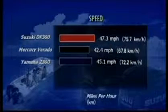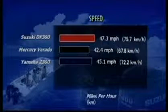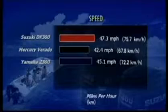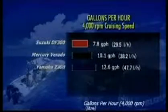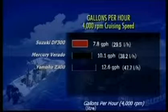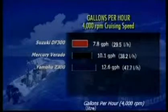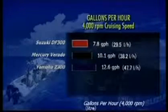Here's what we found. The Suzuki DF300 is 4 miles per hour faster than the Verado and 2 miles per hour faster than the Yamaha Z300. Yet, with all that speed, the DF300 is more fuel efficient. At a nice steady 4,000 RPM cruising speed, the Suzuki uses 2.3 gallons per hour less than the Verado and 4.5 gallons less than the Yamaha.